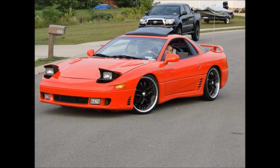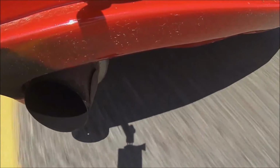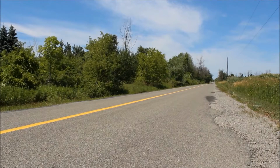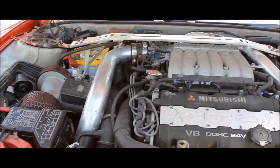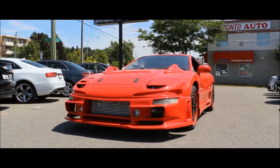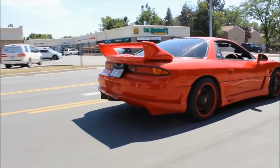All right, number 4 on the list is the 1990 to 1993 Mitsubishi 3000 GT SL. Now, the reason I say the SL model is because it comes with a little bit better upgrades, the interior, things like that. I didn't say the VR4 because that thing is mind-blowingly, crazily awesome. It comes with a twin turbocharged V6, 300 horsepower, all-wheel drive, ridiculous, nowhere near $5,000.